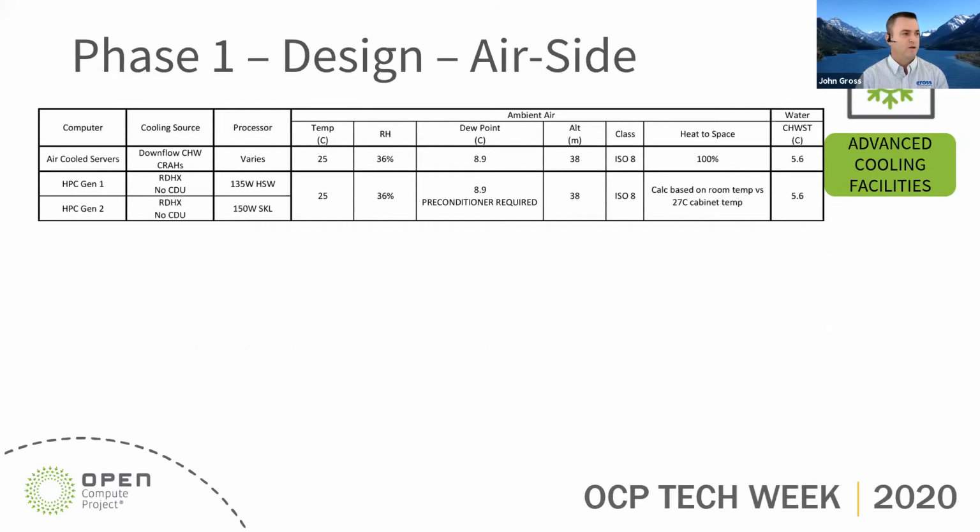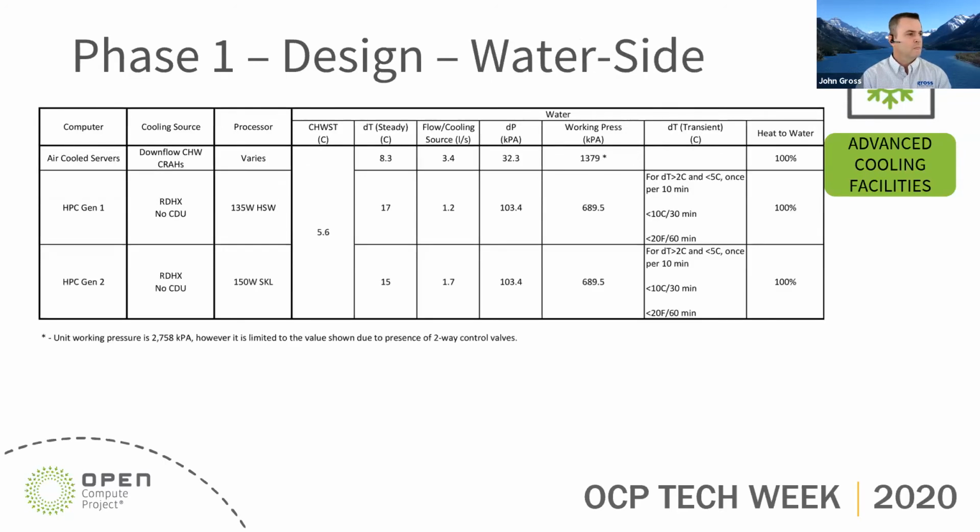Dew point of the space was being handled by a desiccant dehumidification air handler that was part of the base building design for the data center, but a preconditioner was required because the chilled water supply temperature at 5.6 C was greater than 2.2 C below the dew point of the space ambient temperature. And then on the water side, they kept it at the 5.6 C.